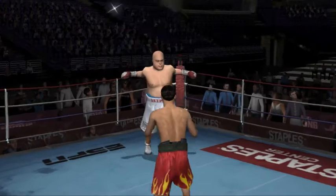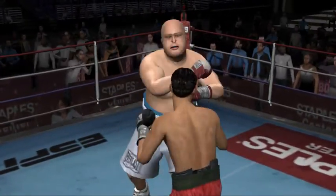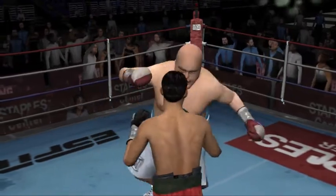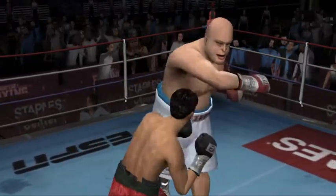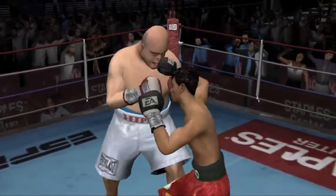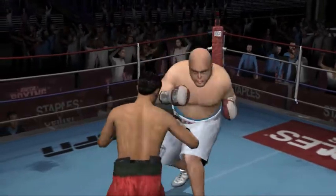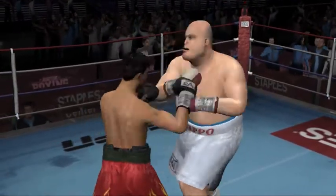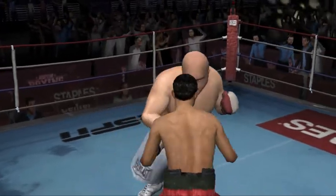That bell means it's time to start this fight. Hound Dog can do some damage with a hard power punch downstairs. The uppercut sets off a ferocious three-punch combo. Pacquiao displays his hand speed with a series of jabs. He looks to score with that two-shot combo.